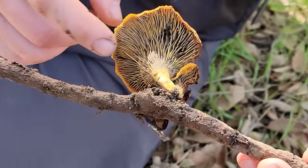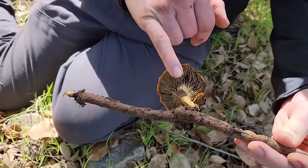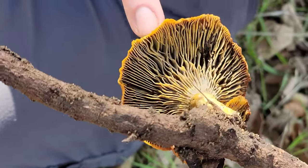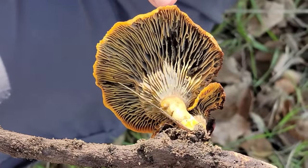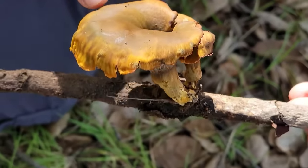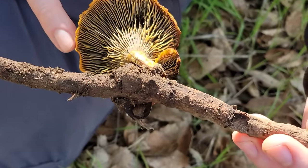Yeah, so this one's got decurrent gills that run down the stem, and it's got white spores. So you can see there's like a little bit of a white bloom on the gills there, and that's all the white spores that are forming. And this one has a lot of color in it, so it's often used to make watercolor paints or to stain fabric. And it's often mistaken for chanterelles because it's kind of orange and gills run down the stem. But it doesn't really look much like a chanterelle if you look closely at it.